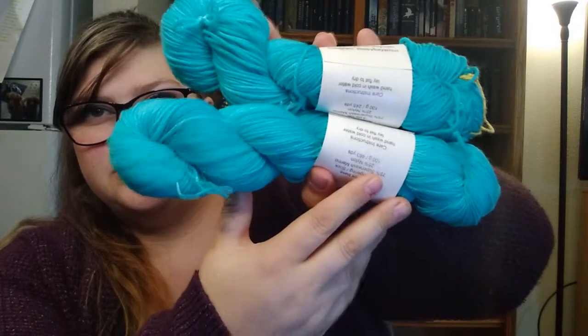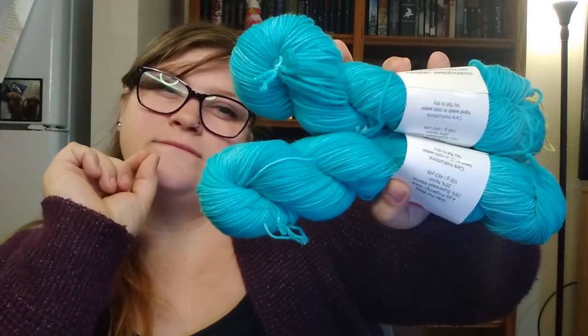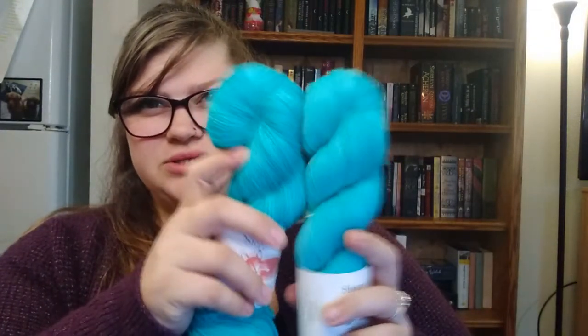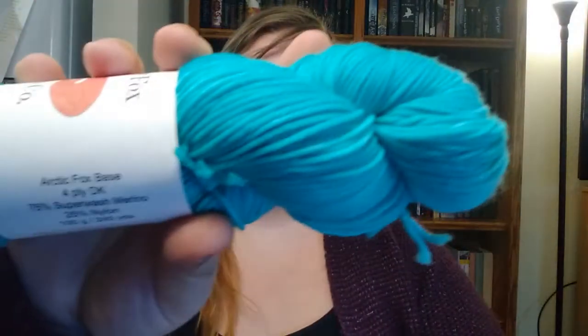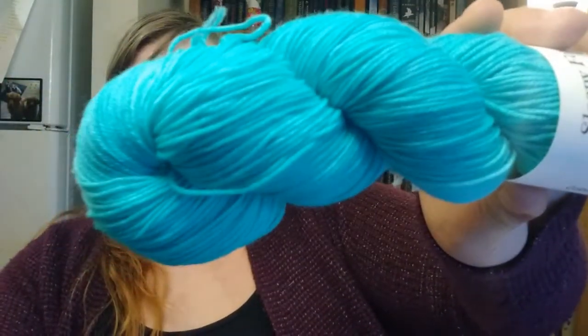This is Tranquil Seas, or Tranquil Sea. This is actually a little bit more tealy than the turquoisey aqua color that you're seeing. This is it on DK. And then this is it on fingering. I honestly think this is the best saturated of the tonals that I did this time around. It is very, very pretty. Oh my God, I love it. And then let's see, where is my other?